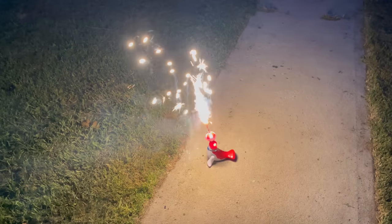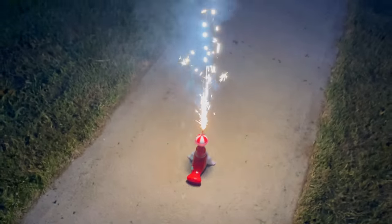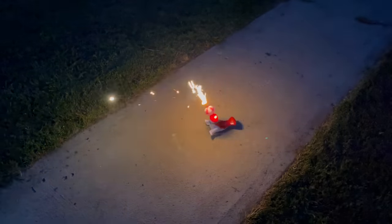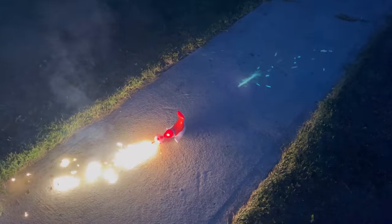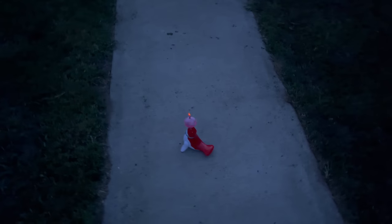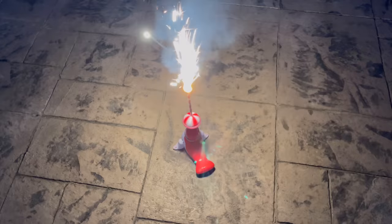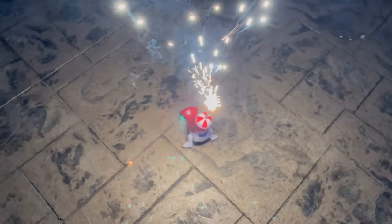And these are pretty safe for the backyard. They don't make a lot of racket. Look at that. All right, because I like this one so much, we're doing another one. Check it out.